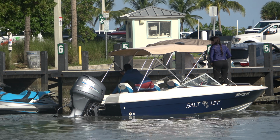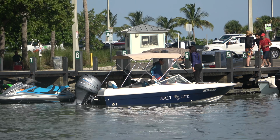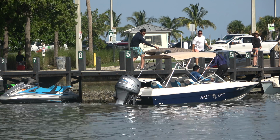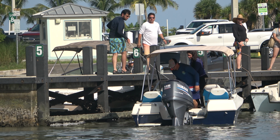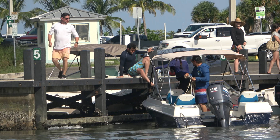And nobody's leaving, though. Nobody's trying to tie anything up. I'm confused. And now the bow's pushing off. And here comes somebody running down the ramp. They're going to try and give him an assist. And our girl's going to go ahead and toss the line. And now the stern's going to kick out. And now we're all kinds of messed up.